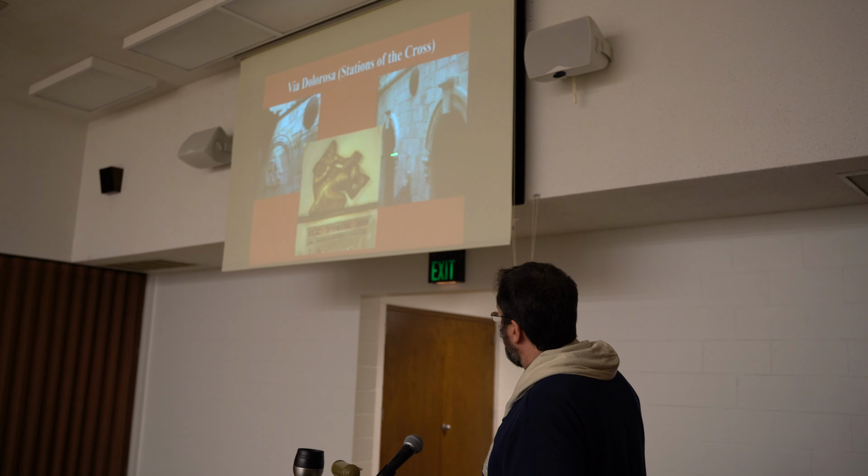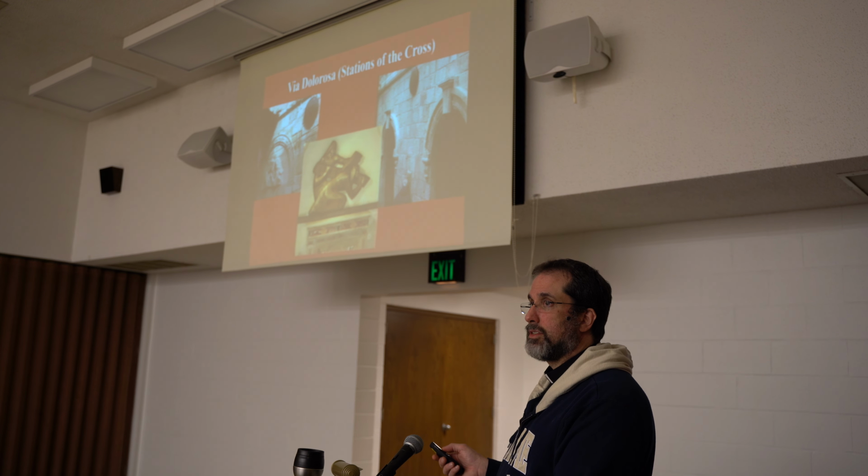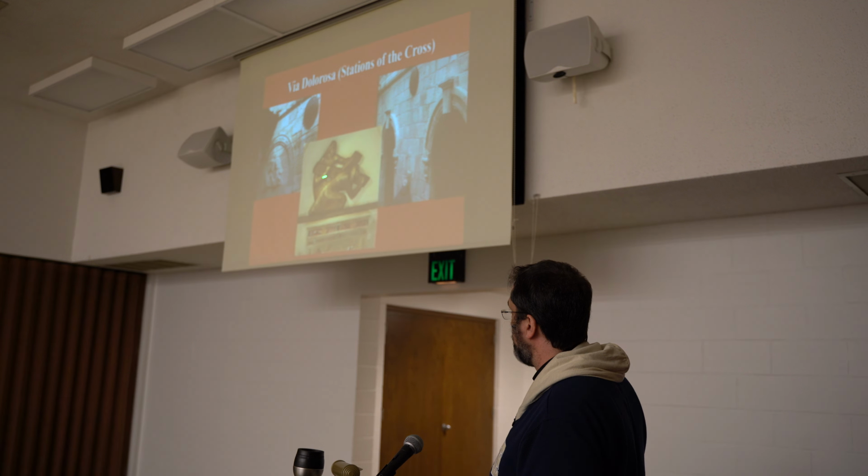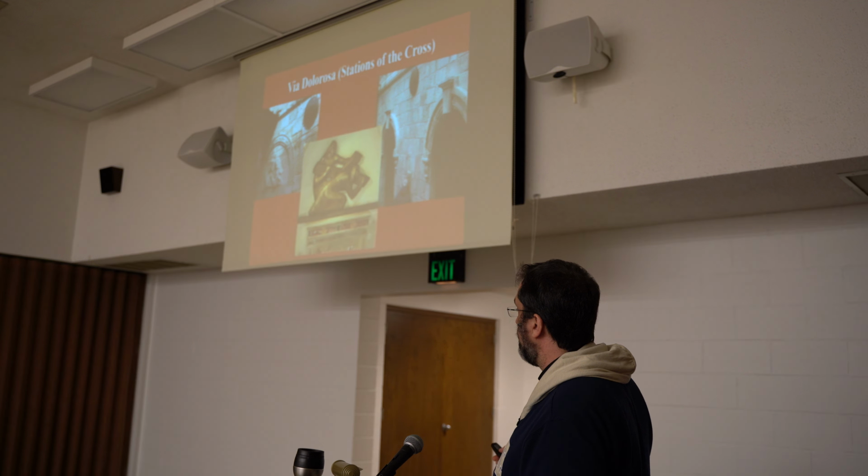Here's the 4th, 5th, and 6th station. So the 4th station, Jesus meets his mother along the way. And there's the hubcaps up there on the walls, with Roman numeral 4 and Roman numeral 6. You can get off the street for a second and stop in where there's this relief on the wall of Simon helping Jesus carry his cross, the 5th station.